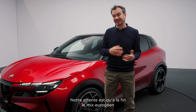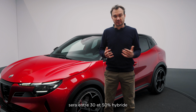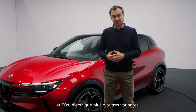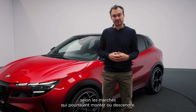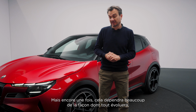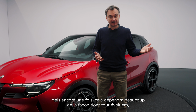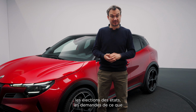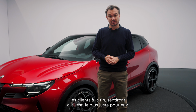Our expectation is at the end, at European mix, we will be between 30 and 50% hybrid and 50% electric plus other variants depending on the markets that could go up and down. But again, it will very much depend on how everything will evolve from the election, from the states' demands, from what the customers at the end will feel that is more right for them.